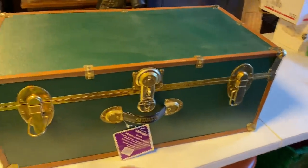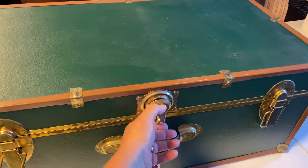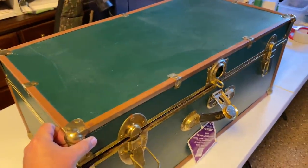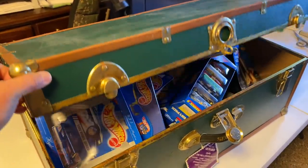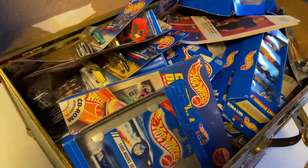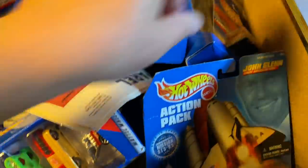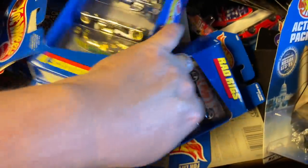Okay, guys, check this out. We've got a few of these trunks to go through. And this one, I just moved over here, but I know what's in here. Look at this. This is actually really interesting. Look at this. All Hot Wheels. Well, diecast. I see some Kiss cars over there. Look at this. Isn't that crazy?